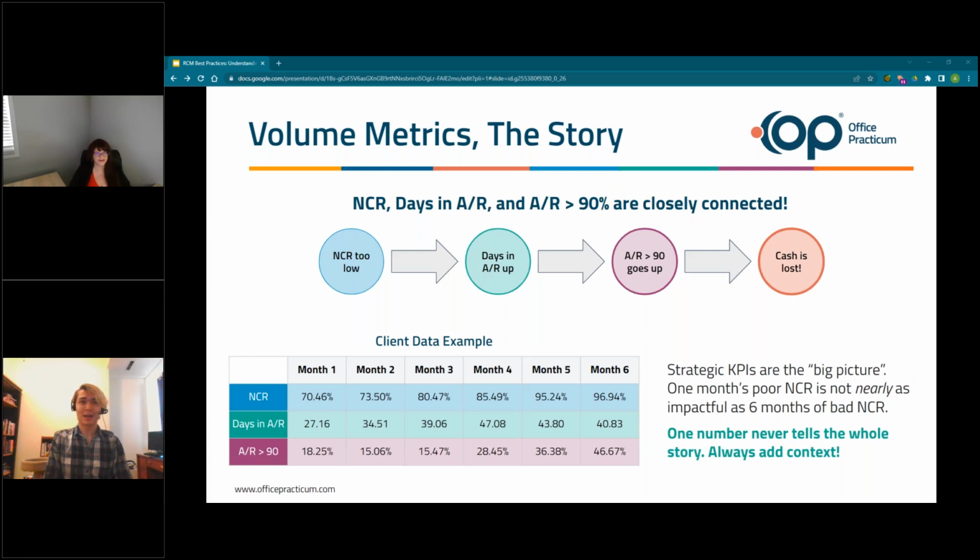So for RCM, I have to monitor the performance of our near 100 practices month to month, and I lean on these volume metrics to get that high level understanding of that performance, and especially that performance over time. Strategic KPIs are big picture, which means that you can't look at just one metric at one given point in time and expect to get the whole story. That's like trying to summarize a novel with one page. You're not getting the complete story.